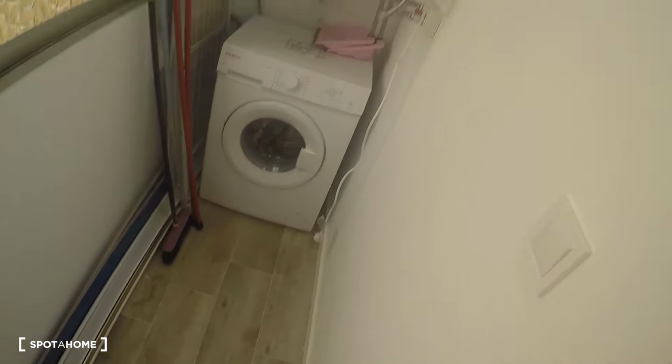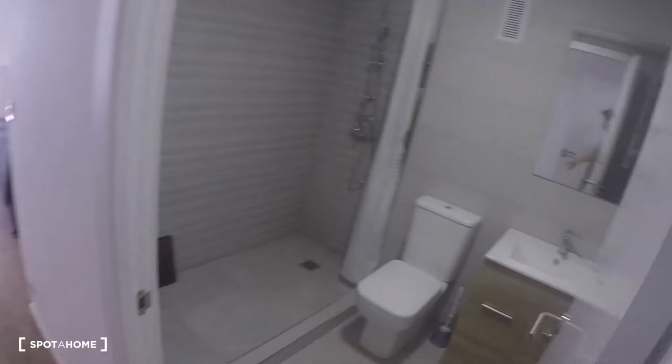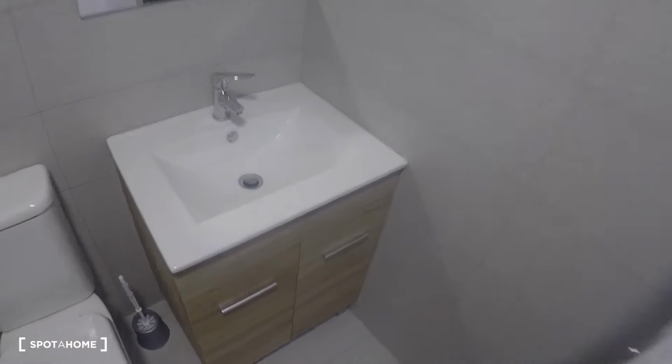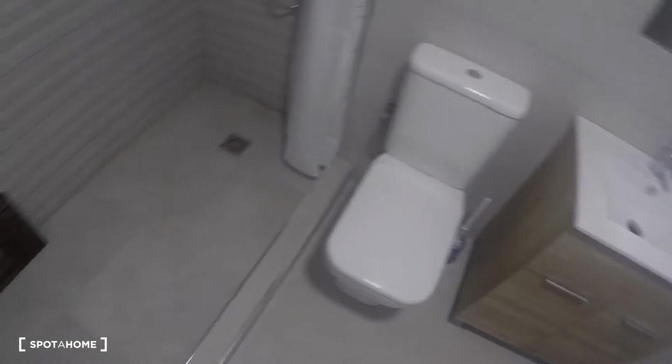And this is the entrance door of the apartment. You have here a hall for two apartments that share the laundry room. There you got the electrical water heating system and the washing machine. And here is the apartment. This door is for the bathroom, where you got a sink, storage here, a mirror, the toilet, and a huge shower.